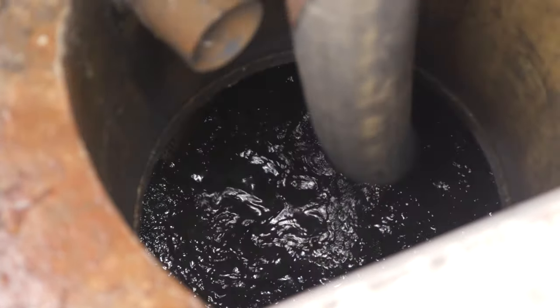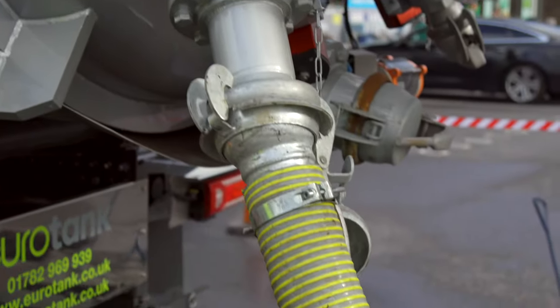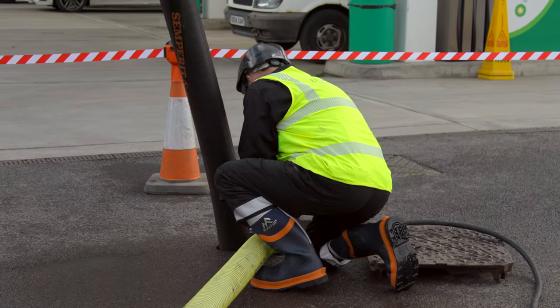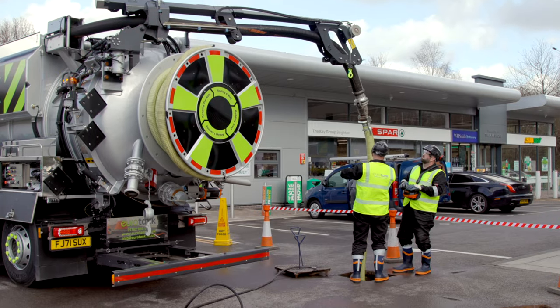It is then possible to decant water back out of the tanker to refill the interceptor, taking only the solids and the hydrocarbons away for disposal. It's important to refill the interceptors with water after cleaning, as being full of water is critical to the system working effectively. It's a Rolba tanker built in Sweden.